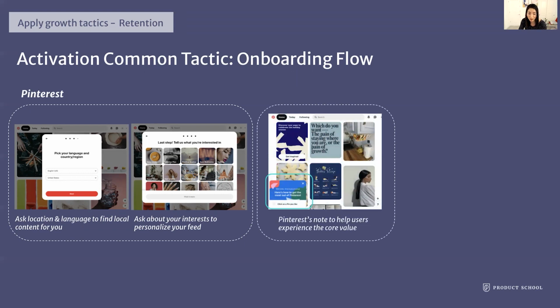And once you choose the type of content you're interested in, Pinterest will have a note here to tell you, hey, why don't you pin it? If you pin it, you will probably realize what Pinterest is really about. Pinterest is really about helping you collect things that you're interested in.